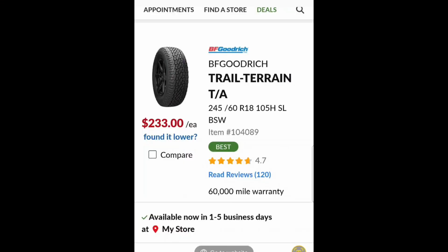Okay, so the first contender in my options is the BF Goodrich Trail Terrain TA. I really like the design of this tire. I like the tread block. It's aggressive, but not too aggressive. It's got those little sidewall indents that I really like. Gives it that kind of off-road vibe to it.